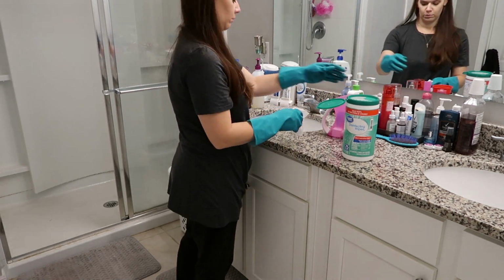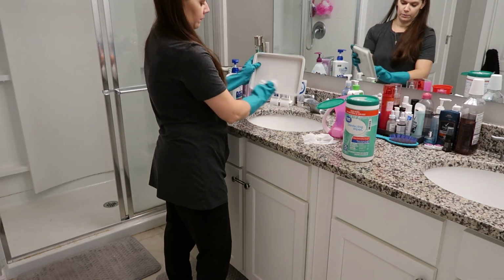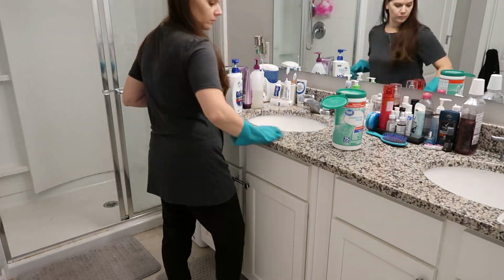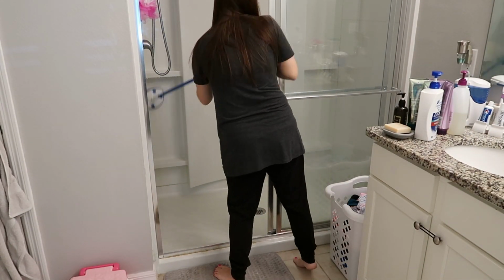While the cleaner's soaking for a few minutes, I'm gonna go ahead and use some antibacterial wipes, wipe down all of my daughter's toys that she plays with in the shower, as well as wipe down the entire counter, move all the bottles out of the way, and wipe that down. This scrubber right here is still my favorite one. It helps short girl problems so much.